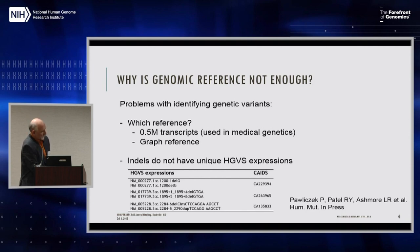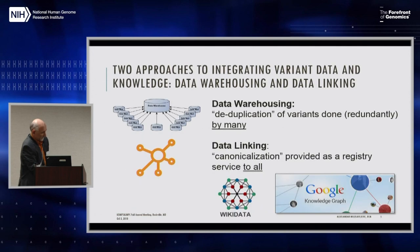And literature is full of examples of different variants being described using different HGVS expressions, but corresponding to the same CAID, which is identifier of the allele registry we'll be talking about. So the paper on the allele registry actually will appear in 10 days in the special ClinGen issue of Human Mutation. And there'll be a number of ASHG talks, including on the allele registry at ASHG.